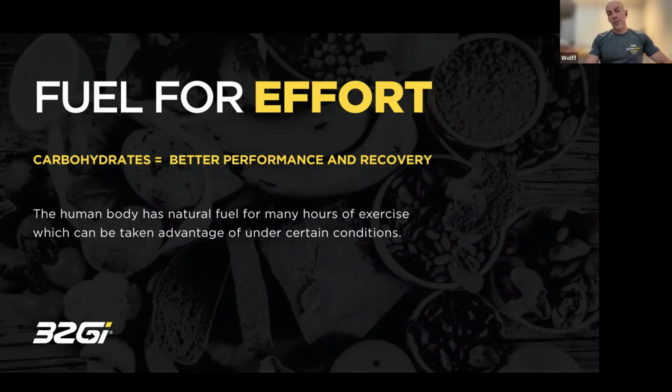Okay. Remember, the human body's got natural fuel for many hours of exercise. If you're going to do performance fueling, utilize rocket fuel for it. If you're going to do aerobic or recovery sessions, utilize your fat fuel for it. Don't need to take it. So that's how you periodize your carbohydrate intake. You decide on the session and you decide how to fuel the session.